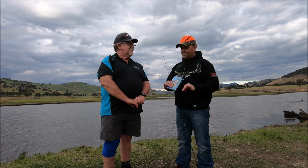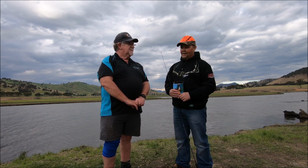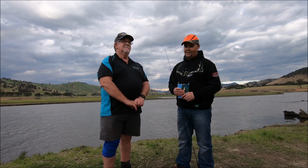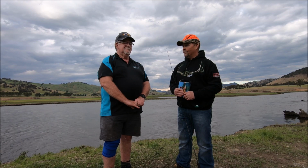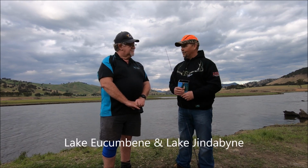There are. They're fairly small in size because they don't have access to a lot of food, and they've got great breeding streams to spawn in. So they can be a bit smaller than your average other fish. A little bit further up in the hills as well, Eucumbene, Jindabyne.